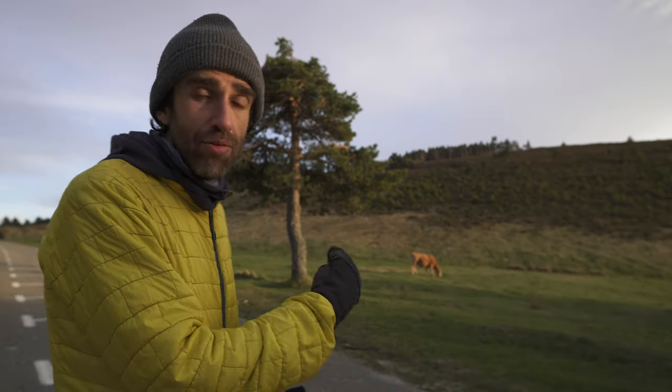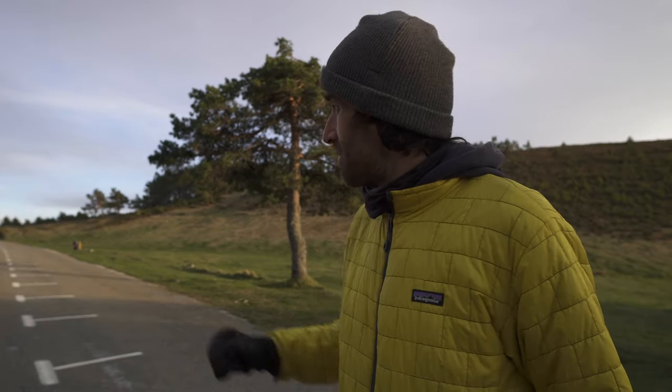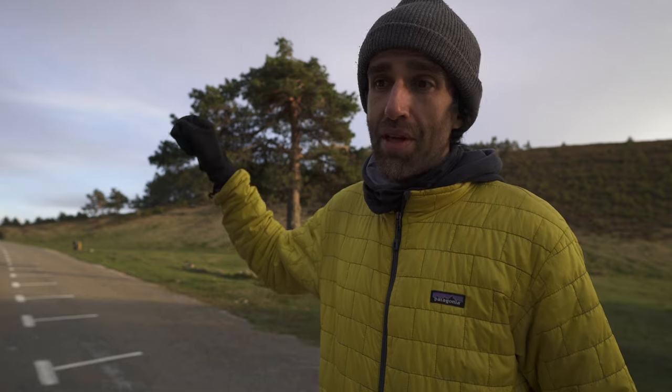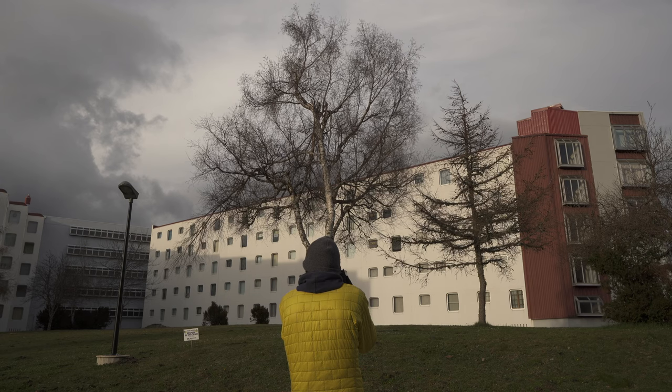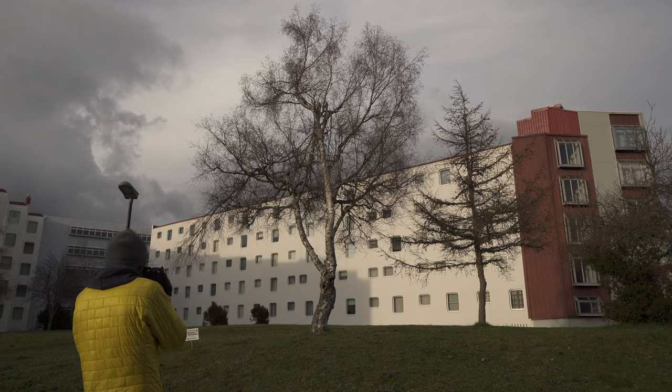Also, on the other side, we have cows. There are more cows down there. That could be cool. And I will definitely be taking photos of the building where I'm staying, because I really love the windows and the round corners. I think that there is a lot of potential right there.